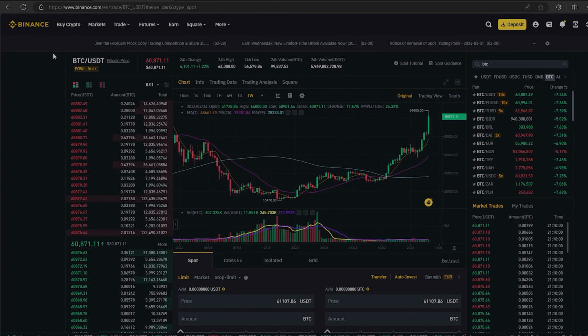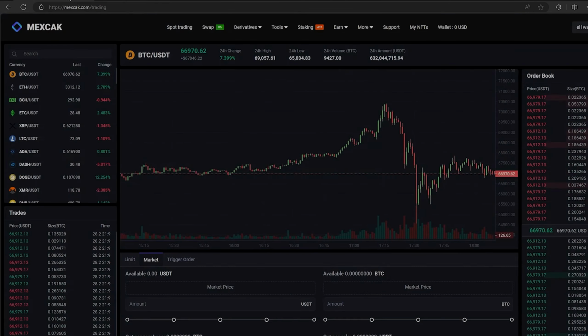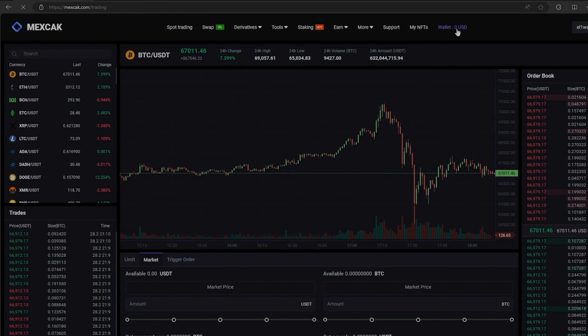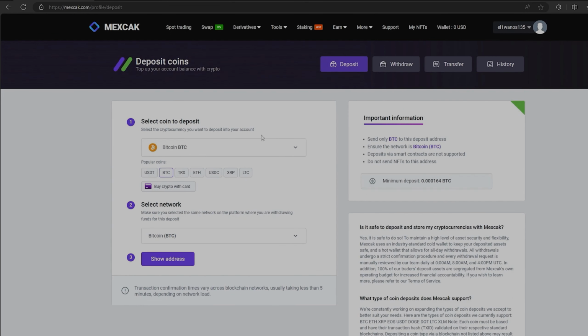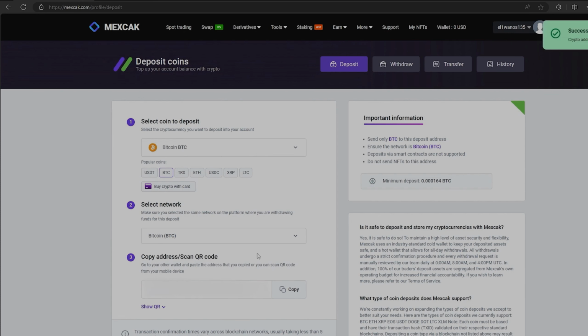The first thing we need to do is top up our Bitcoin balance. To do this, go to the wallet and click on deposit. Here, select Bitcoin in the list and click Show Address. Now copy this address and go to Binance.